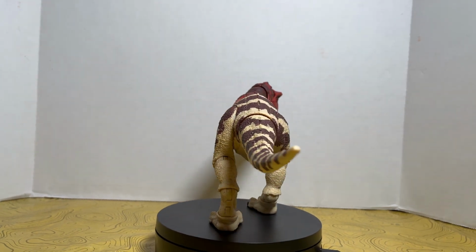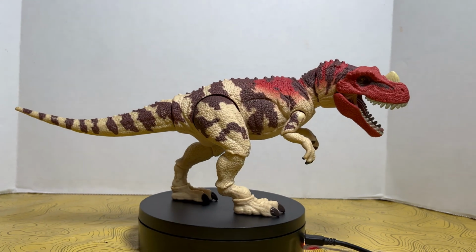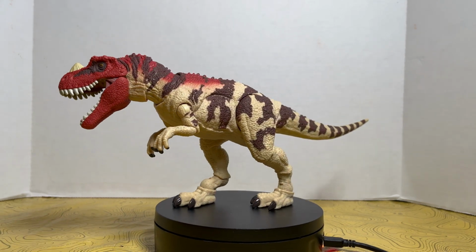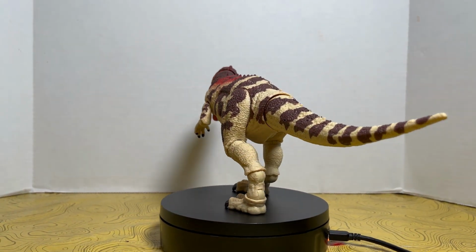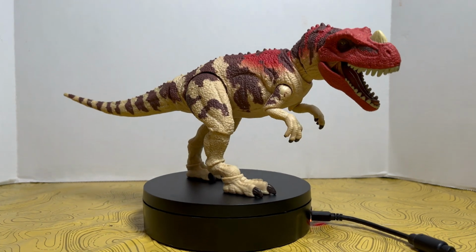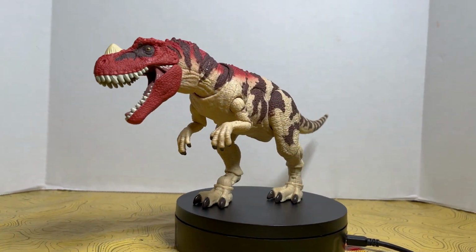And again, fun fact, they do not use the ILM models for these. They have to rely on Jurassic World Evolution because they don't have access to the ILM models, apparently. So every future Hammond Collection figure, if it doesn't look like the way it does in the movie, it's because they based it off Jurassic World Evolution. So there's a little fun fact for you. But yeah, just a top notch figure.